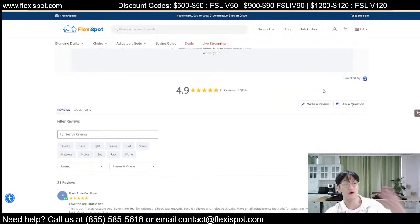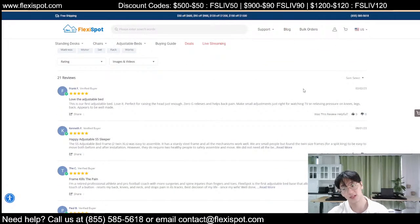So for our reviews, let's look at it again. So love the adjustable bed. This is our first adjustable bed. Love it. Perfect for raising the head just enough. 0G or zero gravity relieves and helps back pain. Make small adjustments just right for watching TV or relieving pressure on knees, legs, back, and it appears to be well made. It doesn't only appear to be well made, but it really is well made.